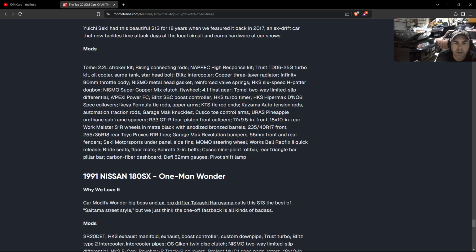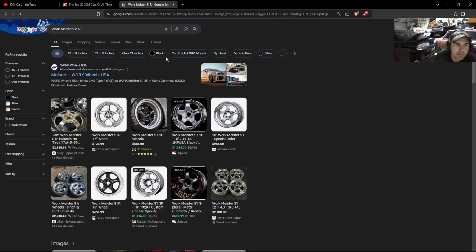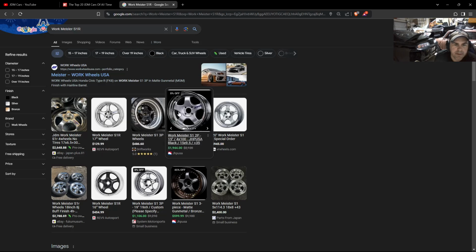Cusco toe control arms, pineapple urethane subframe bushings, R33 GTR 4-piston front calipers. A lot of people went with the brakes on these R33s. 17s in the front, 18s in the rear. Work Meister S1 wheels in matte black. I love these Work Meisters. I love them. It works, right? I like the S1s though.